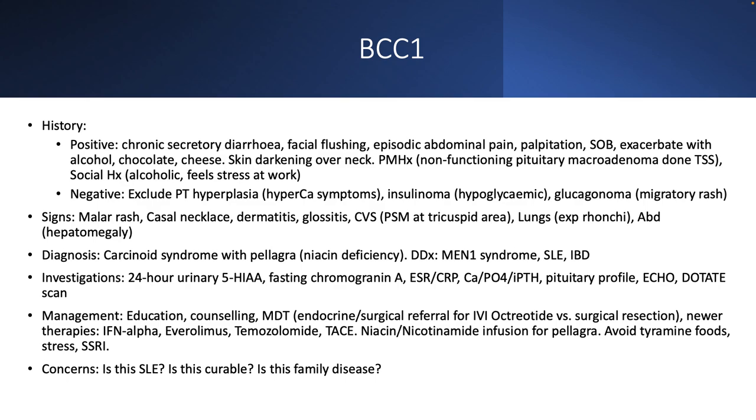So investigation to diagnose carcinoid syndrome is 24-hour urinary 5-HIAA, hydroxyindoleacetic acid. And you can also do a fasting chromogranin A. Generally it looks complex, right? But for all pancreatic lesions, you will usually do fasting chromogranin. And if you suspect carcinoid, you should do urinary 5-HIAA. So fasting chromogranin can help detect whether there's any pancreatic lesion. Let's say the gastrinoma, insulinoma, glucagonoma, all those things, the chromogranin may be elevated as well. Okay, and the calcium profile, you must check because you're suspecting parathyroid hyperplasia.